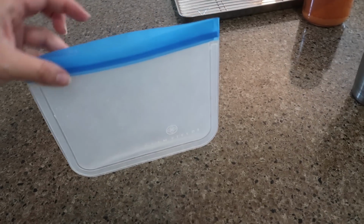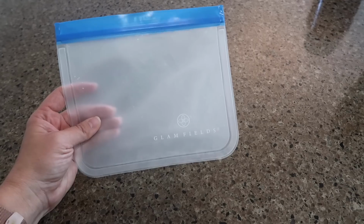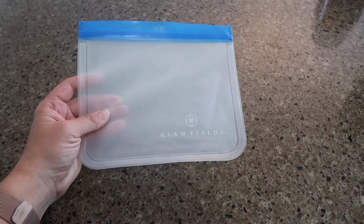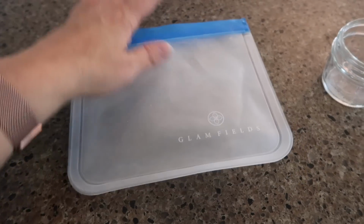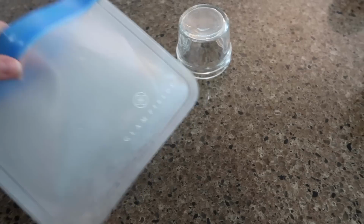But these have been very helpful. I love trying out one pack to see how much we would use them. Somebody asked me if they stink or hold smells, and we have not had that problem at all. The only struggle I've noticed once in a while is that drying them can be a little tricky because you want them to stay open. We don't put them in our dishwasher. I want them to last a long time. So we just hand wash them quick.